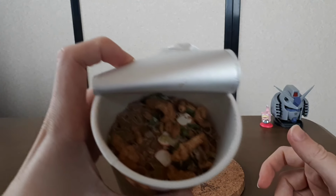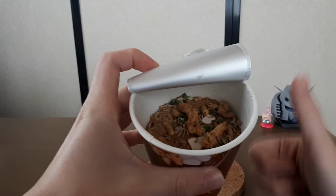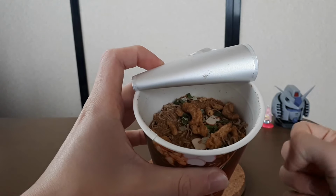Now that is interesting. Look at that. That's a very unique looking noodle, actually. I'm very happy with the look. Oh, and the smell. That's a good smell. It's just umami and salty and glorious and savory.